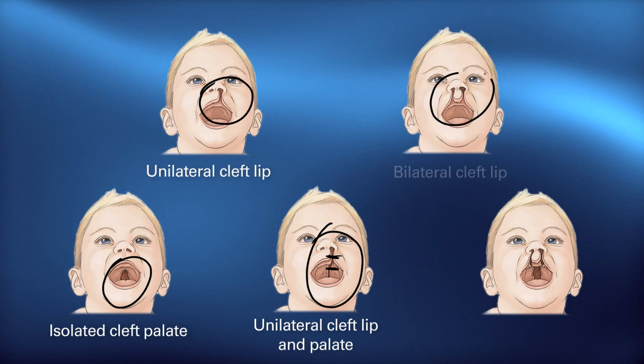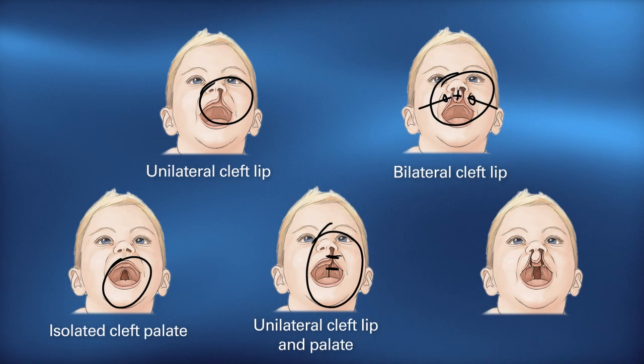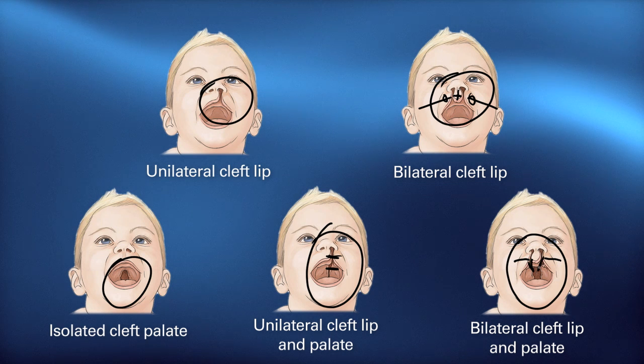This diagram shows a bilateral cleft lip, and what you can see here is that both sides of the lip have failed to fuse. So this lateral tissue here and here has not fused with this central portion of the lip. Now this last case is a bilateral cleft lip and palate. So you see here both sides of the lip have failed to fuse, both sides of the palate here in front, and then all the way back into the central portion of the posterior palate.